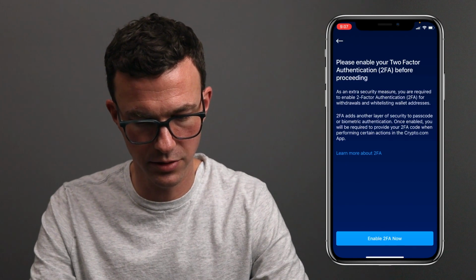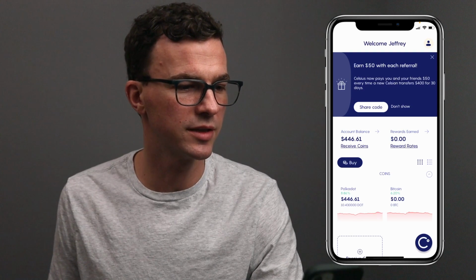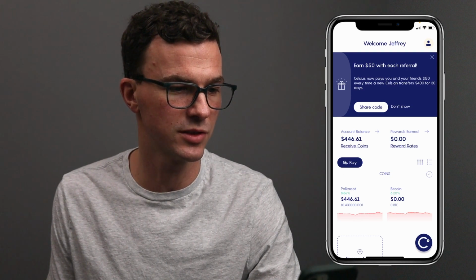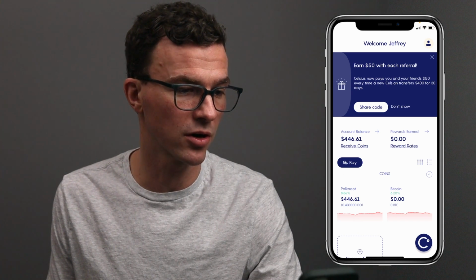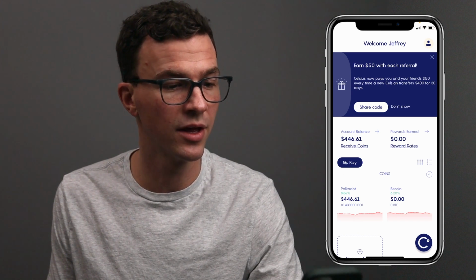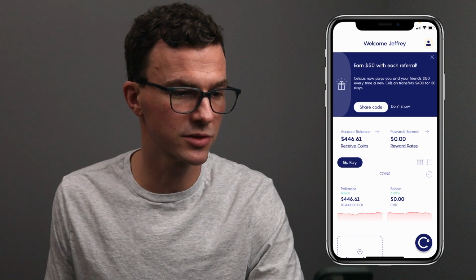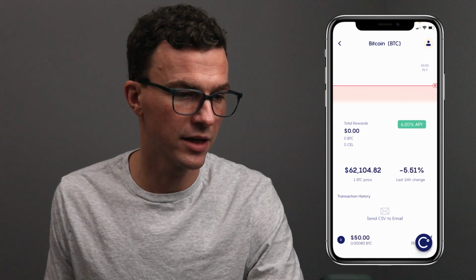Enable two-factor authentication. So after going through all the steps to transfer the money, hold tight just a couple of minutes and it will show up in the Celsius. Okay, so just a minute or so later, you can see the 10.43 DOT has arrived worth $446.61. This will immediately start earning the 8.86%. Also, you can see beside it, the Bitcoin showed up. It's just showing up as $0 right now. Let's click on that and scroll down a little bit.